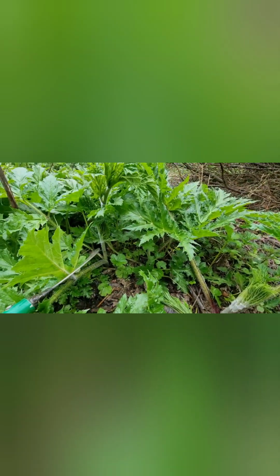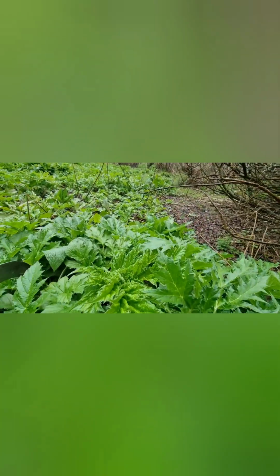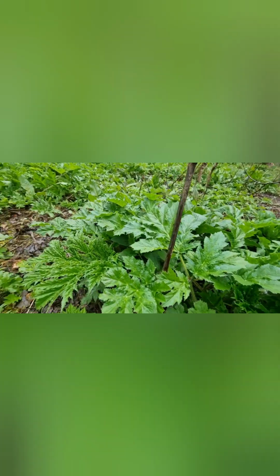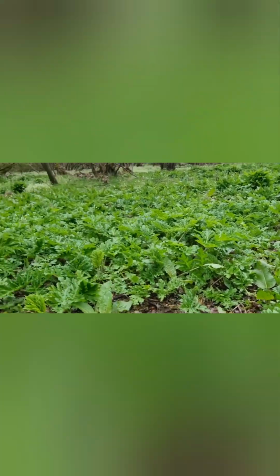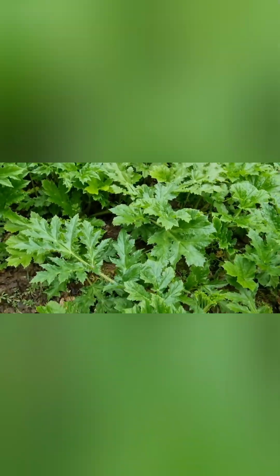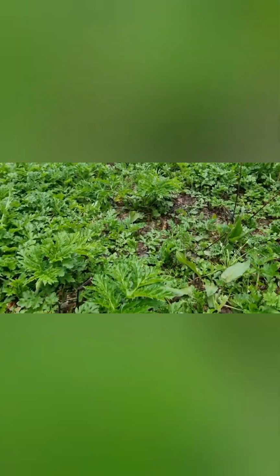Now, how many plants are in this little meter squared section here? Then, if we turn around, this woodland floor is literally a carpet of giant hogweed in plants of various stages of growth. So you've got some really little ones down here, and you've got the big ones that we just looked at. All around here, this is all hogweed. All the way through here. Finn doesn't care, he's quite happy.